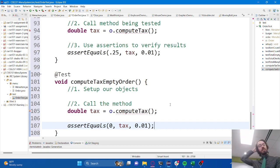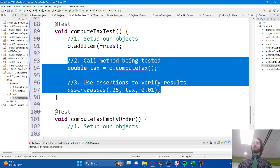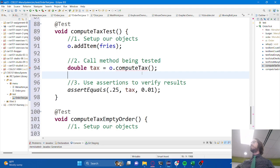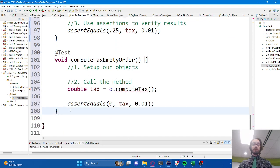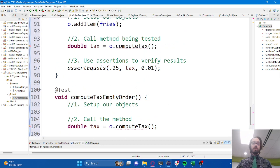I'm trying to think if there's any other ways that we could test this method. To be fair, I'm not entirely satisfied by this test to say that it's computing tax correctly. I'd want to give it a few different items. In fact, this idea that it can compute tax on multiple items could even be worthy of a test. So let's do one more.